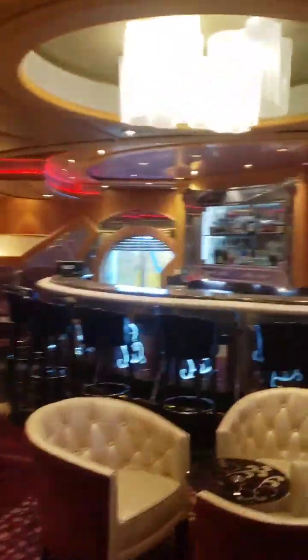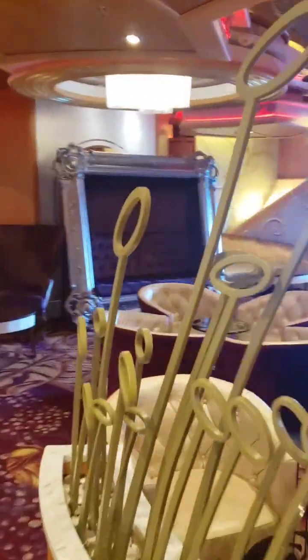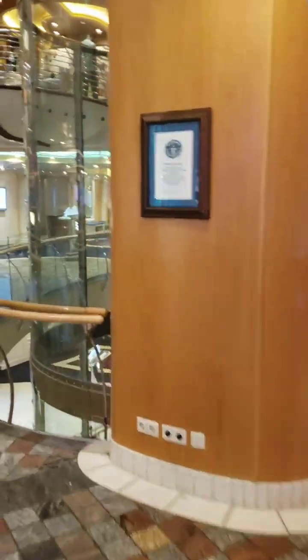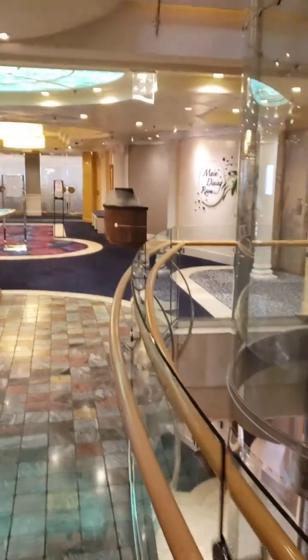Don't ever go on the last day or the first day. And up here you have the R Bar, which they are phasing out, I believe. I don't think the new ships have it, but it's just another random bar. Nice big seat right there. So in the back we have the main dining room again. The main dining room is on 3, 4, and 5. The theater is on 3 and 4.